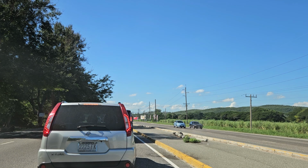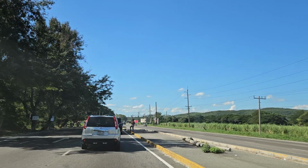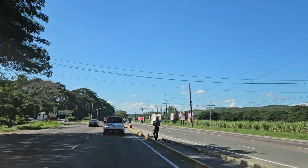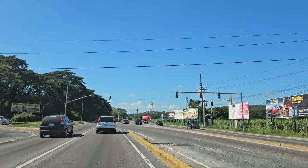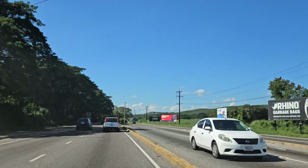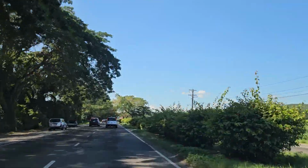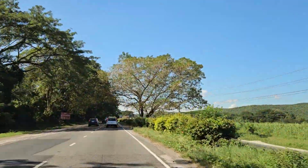So once you have another entrance into Portmore, it will definitely help with the flow of traffic on this road. If you're coming from Kingston, you can go over the Causeway Bridge or the Portmore Expressway, but that's a toll road, and it's a very expensive toll. For the short distance you travel, the toll rate is extremely high. And it's actually the busiest toll plaza in Jamaica, the toll plaza by the Portmore Expressway. So that gives you an idea of just how many people commute to Portmore every day.